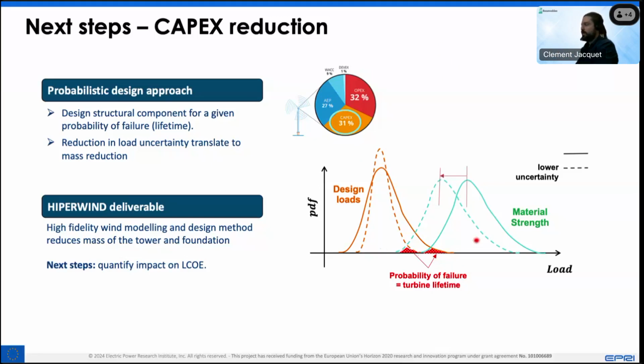So if you want to keep the same lifetime or the same probability of failure, what you can do is simply reduce the material mass, shifting the distributions towards the left here, and saving cost on the CAPEX. So we recently received from the other work package a significant reduction on those components, and we are going to assess what the impact would be on the LCOE.